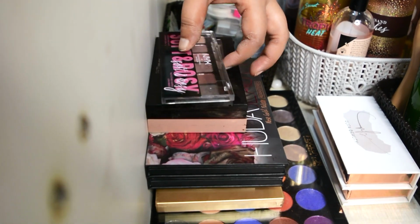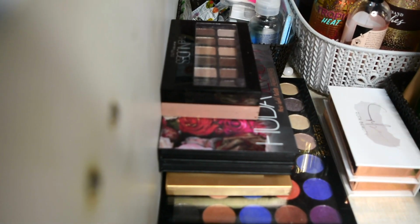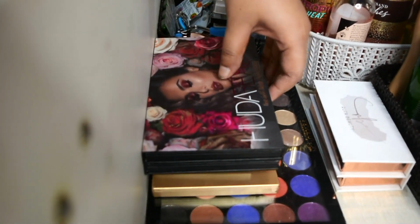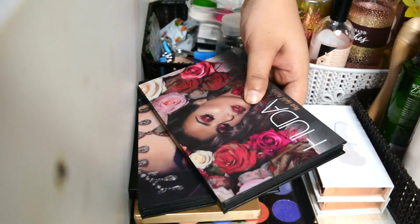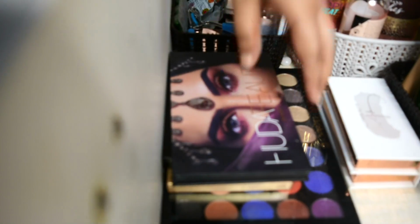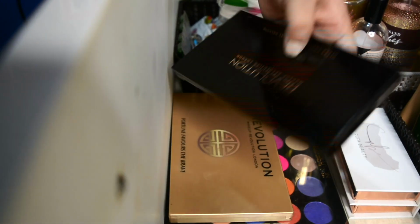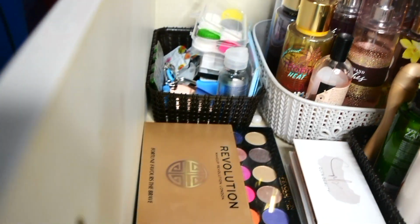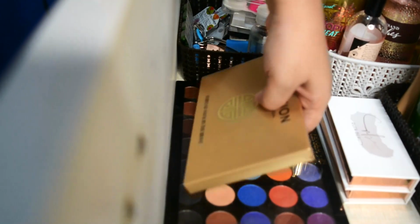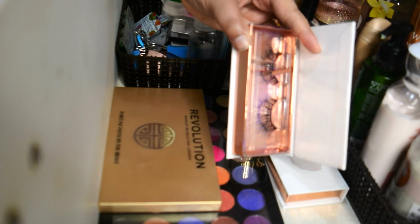Here I have kept all my eyeshadow palettes. These are from NYX. These two are from Maybelline. These two palettes are from Huda Beauty. This is the Rose Gold palette. This is the Desert Dusk palette. This is from Makeup Revolution. These two are also from Makeup Revolution. These two are the eyelashes by Rufa Beauty.